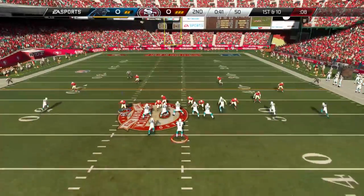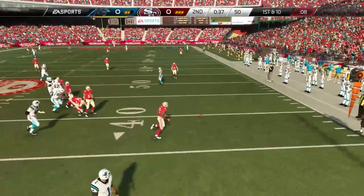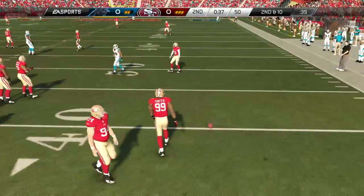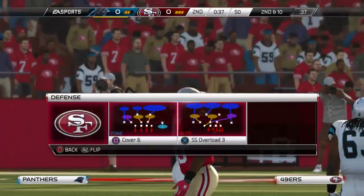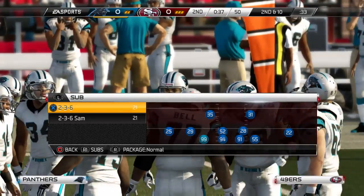Williams is in the backfield. Newton's going to take it from the gun. Trying to make something happen. Good job that time by the quarterback. Avoids a rush. Gets outside the pocket. He keeps the play alive. Nobody open. So it's just another incomplete pass.